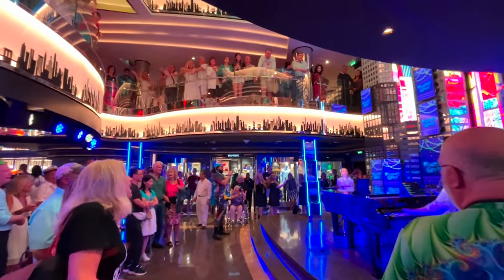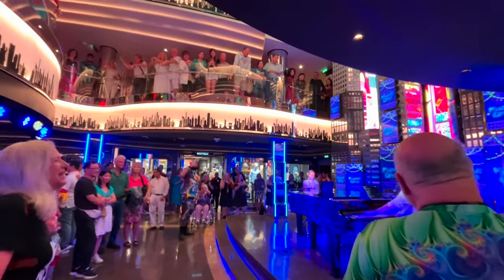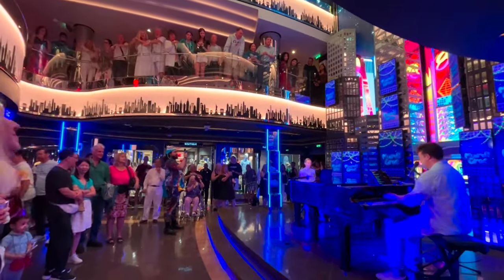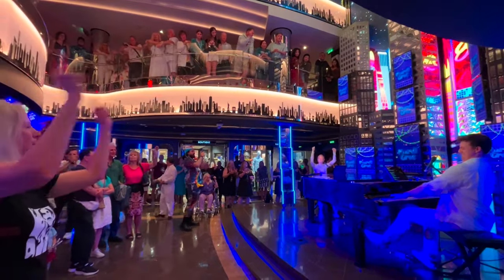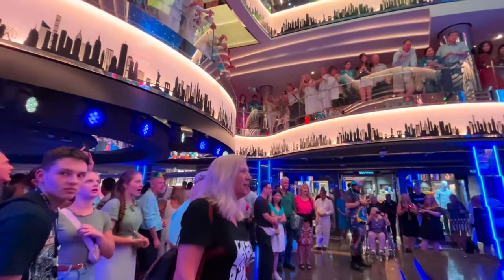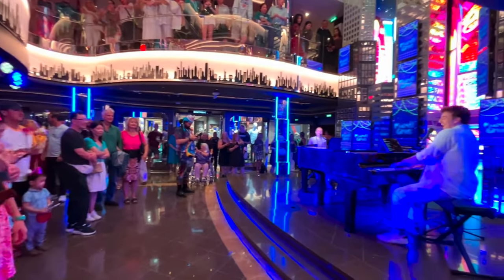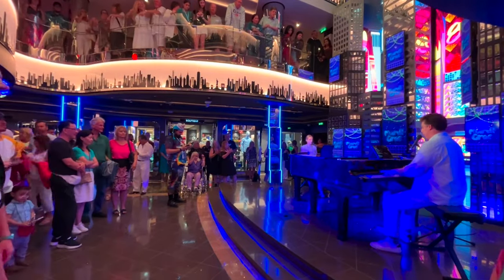Our Mardi Gras night started off with a dueling piano show. They started singing Sweet Caroline, which got the crowd going wild. Everybody was singing along. It was a great time. Everybody loves Sweet Caroline, especially with karaoke. So this was a great choice for them. After that, the cruise director came on stage.